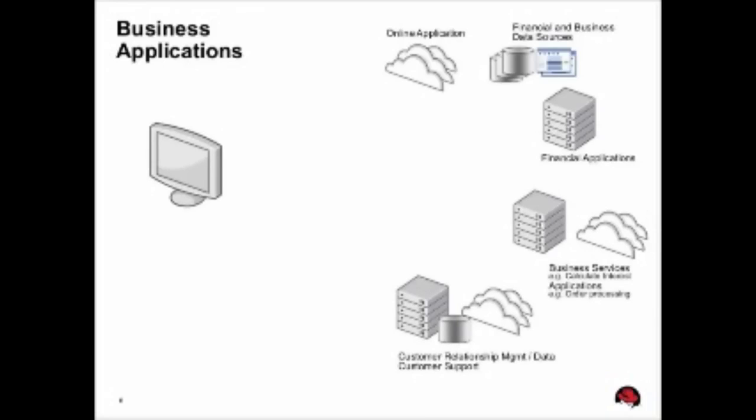Then we have our line of business applications and services. And we also have customer relationship data, customer support type applications. The CRM thing, of course, the poster child for software as a service is Salesforce.com. You may have your customer data up in that kind of a software as a service type environment. You may have business services that you're leveraging, like Credit Check could be a web service that could be hosted in the cloud. There may be other types of things that you have a hybrid type cloud for, depending on the demands of your workload and timing of it and how much hardware you need to provision for it.